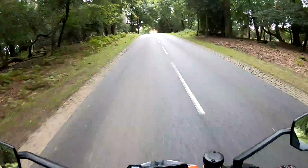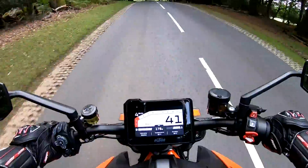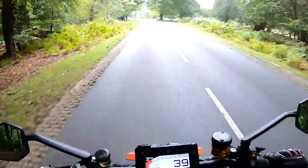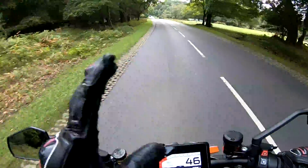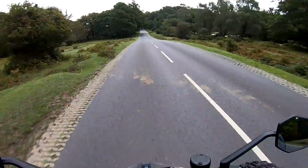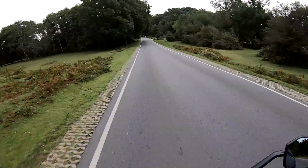So the mirrors are all nice and clear. Sometimes on big V-twins everything can shake and rattle and roll, but everything is very clear. They really have refined this big V-twin.